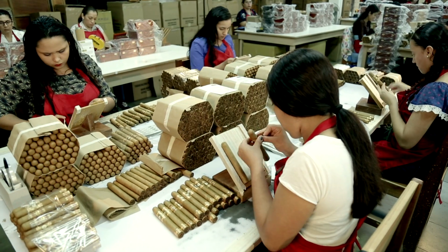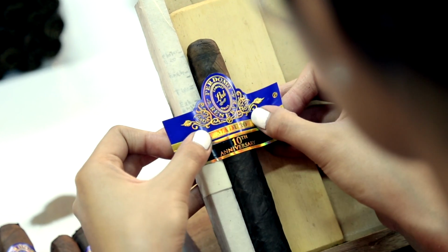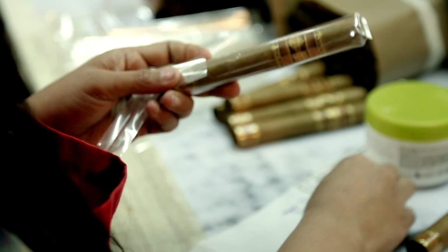After the color sorting, the girls here are going to start banding, cellophaning, barcoding, boxing all the cigars.